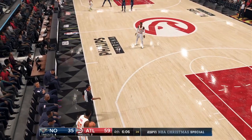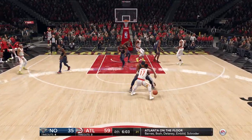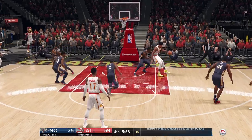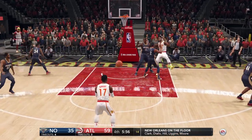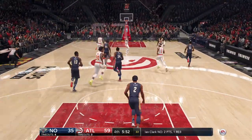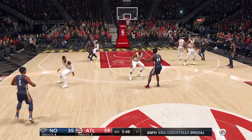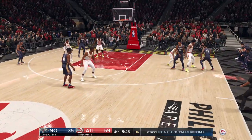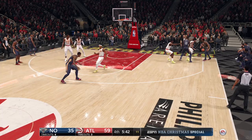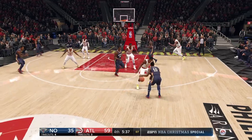Coach is going to make some changes on the floor. To Bosch. Tied up. Has to make that pass. Unable to hit the three. To Hill. Oh, excellent screen. Screen coming. 11 seconds now on the shot clock.